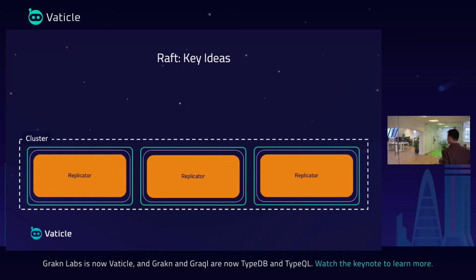Each replica that is stored in a server is associated with one instance of the replicator. Each replicator instance plays a role, which is either a leader or a follower, and here I'm quoting the actual Raft terminology from the paper itself. Raft guarantees that there's always one and exactly one active leader. The data flows one way, from the leader to the follower.